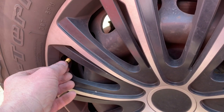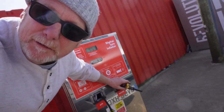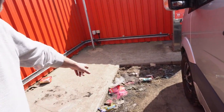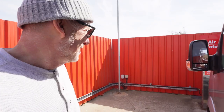Don't forget to put those dust caps back on. Here's a bonus. Yeah, baby. I filled my water tank up as well while I'm here. Today's a good day, apart from this down here. It really stinks bad. It really does smell as bad as it looks. I'm gonna have to move Mary over there a little bit. I'm not that desperate for water.